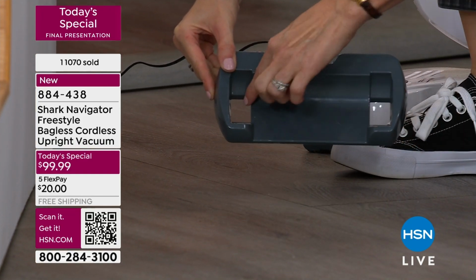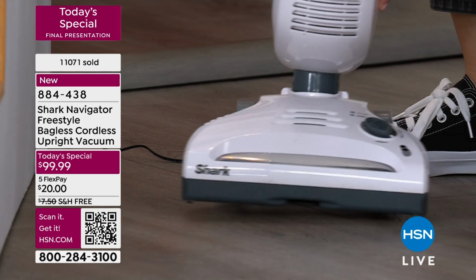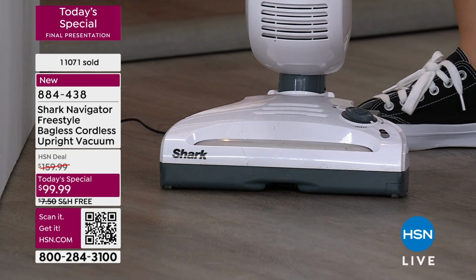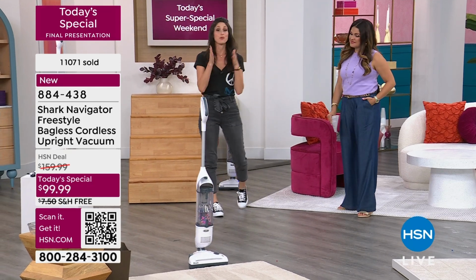These two pockets right there? That's literally where the wheels go. So you cannot do it incorrectly. Those wheels will fall right into that spot, which means the sensor has to line up correctly so that it is now charging for you for when you need it again.